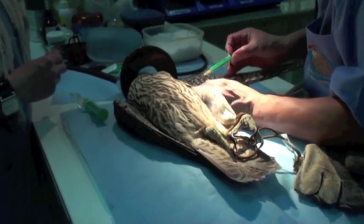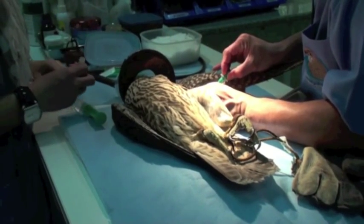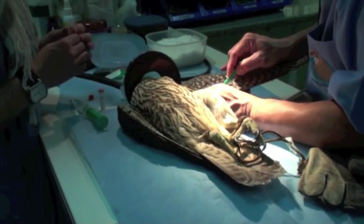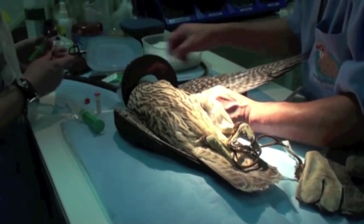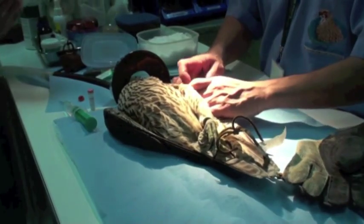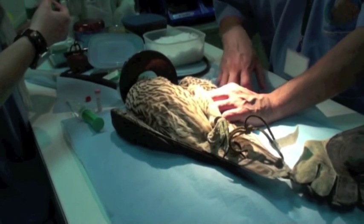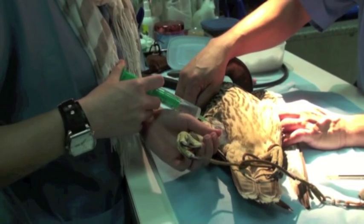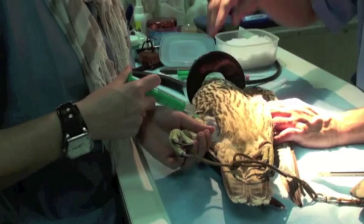We have the English-speaking guide now to explain this next procedure to us. The bird has of course been anaesthetised. Here blood is being taken for testing. Also, the bird showed some signs of dehydration, so here they are putting fluids into the bird's system to help it get back into peak condition so it is ready for flying again in falconry events.